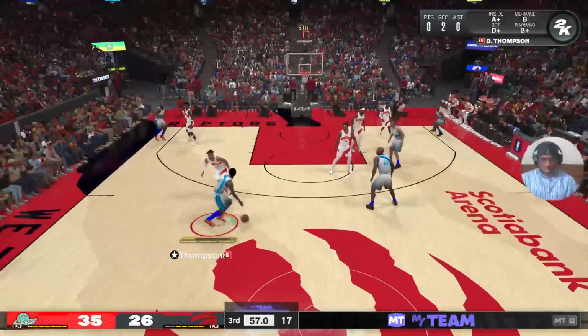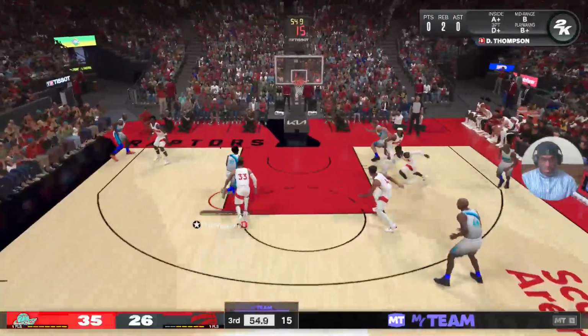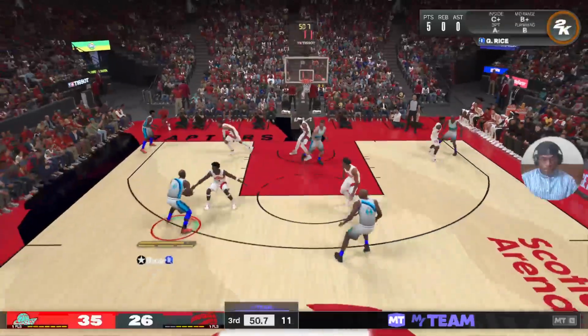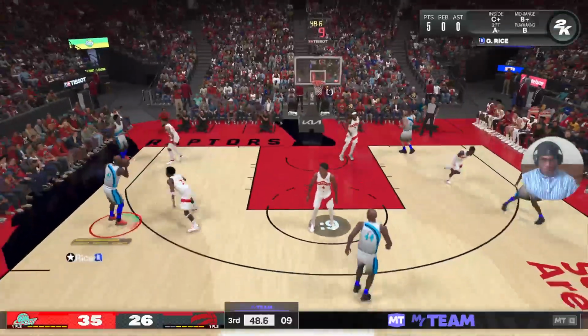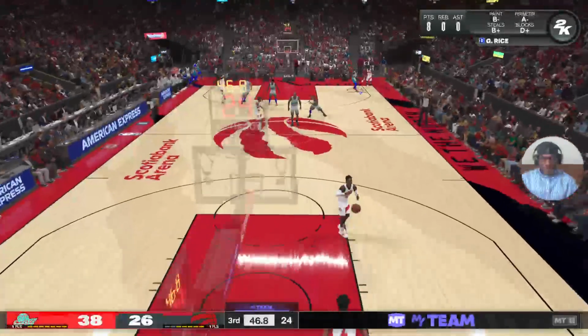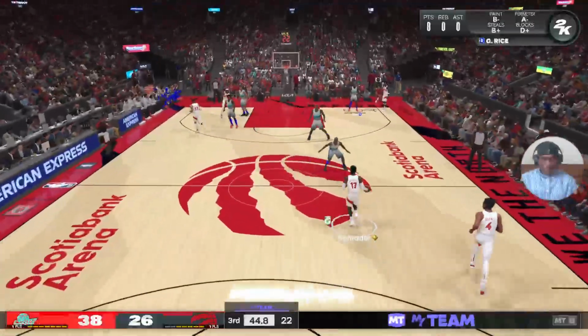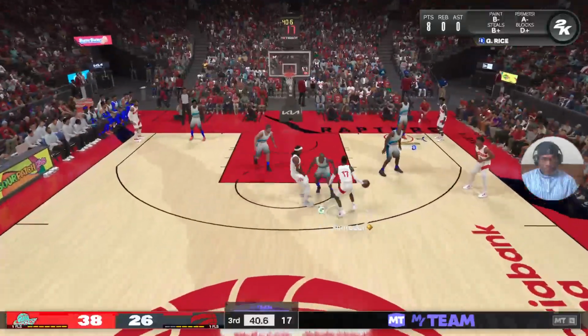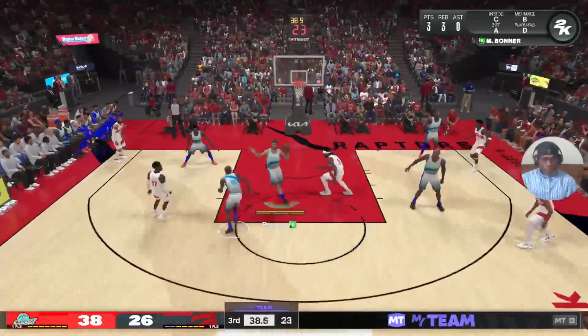Now, here's Thompson, still scoreless. Drives to the hoop. Bonner kicks to Rice. Nice ball movement by Phoenix. Another three for Phoenix. And that's why Rice is in the discussion of the great three-point shooters of all time. Terrific touch from deep. That man can fill it up. Now here's Schroeder to the middle.